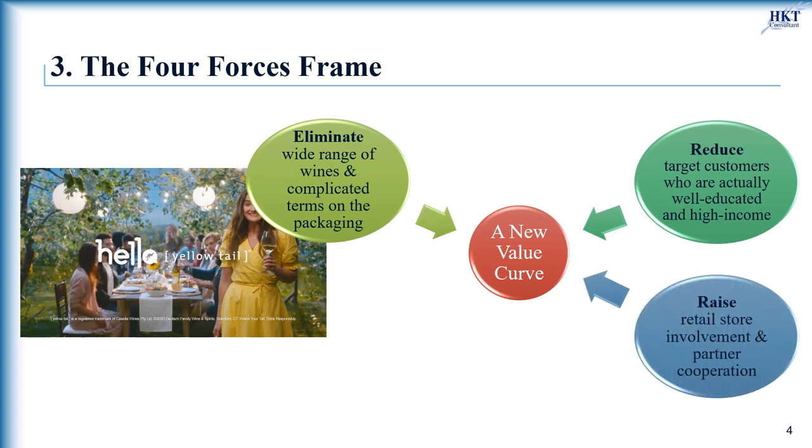Thirdly, the company raises factors of retail store involvement and partner cooperation. The selling price is also a factor raised. The price at that time was $6.55 per bottle, but experts say it is of equal quality to a wine priced at $60 to $70. Meanwhile, the budget wine costs $2 to $3 per bottle, but the quality is not high. High-class wine with prices from $200 to $1,000 per bottle is only suitable for the upper class.